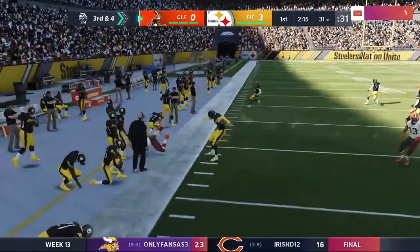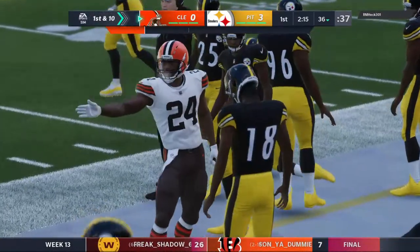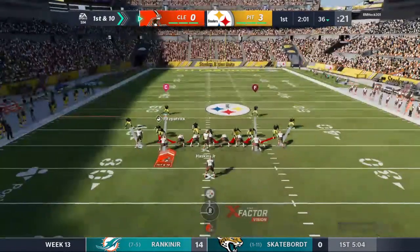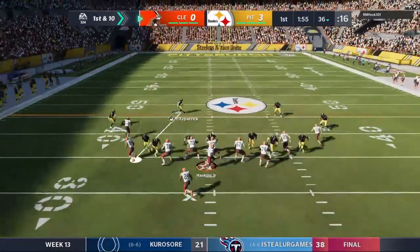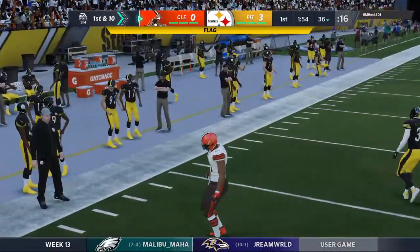They'll get this to Chubb out of the backfield. And he gets this up across the 35 before he's out of bounds. A pickup of 5 that time and a 1st down. Here's Haskins. And that is incomplete.